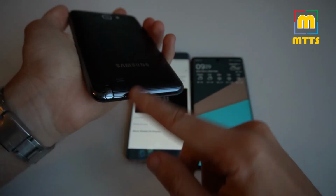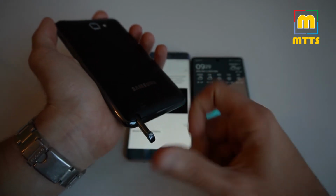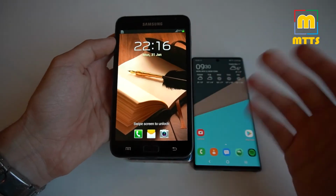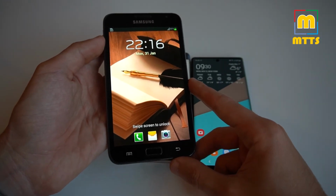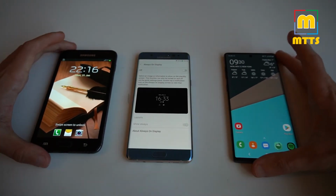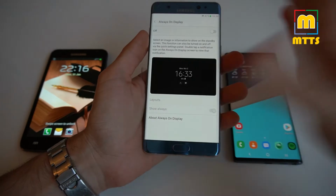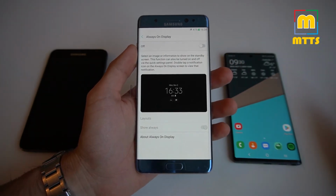The S Pen sits in its home here. It doesn't really click or anything, it's just here. Just look at this beautiful lock screen. What is there not to like? This Note 7, hopefully we won't have any surprises with it right now. I'm just kidding, it's one of the best designs that I've seen.